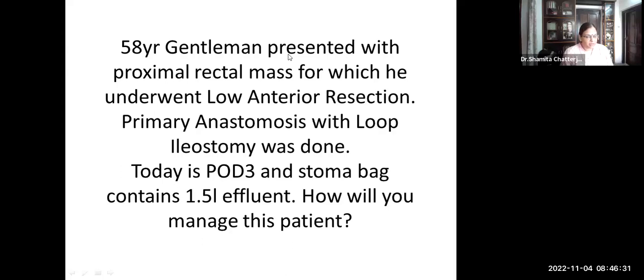See, you have to teach him something called stomal irrigation. Let's say that he is a 40-year-old man who goes to an office every day. It is a social embarrassment and there is a problem also, sometimes the whole day if the stool is coming out. So what you teach him is called stomal irrigation.